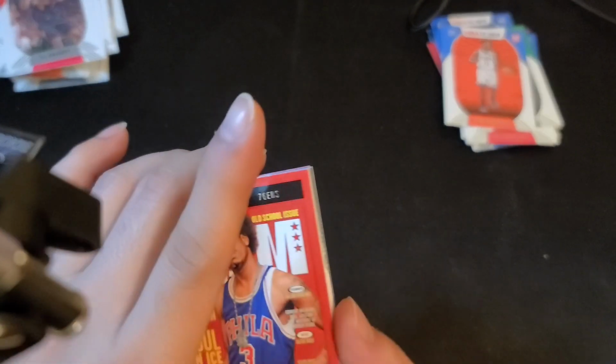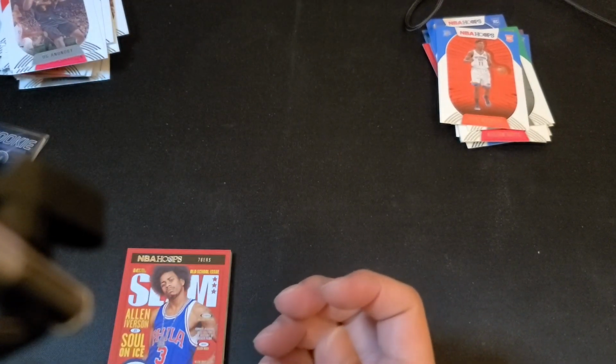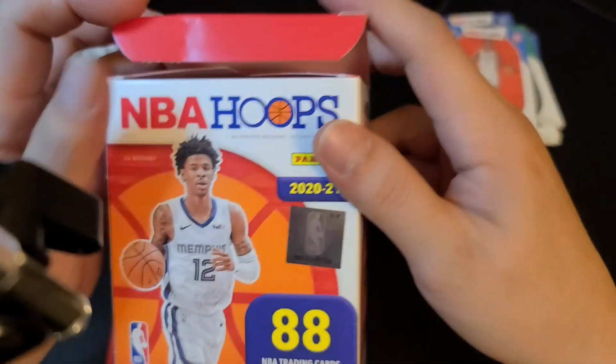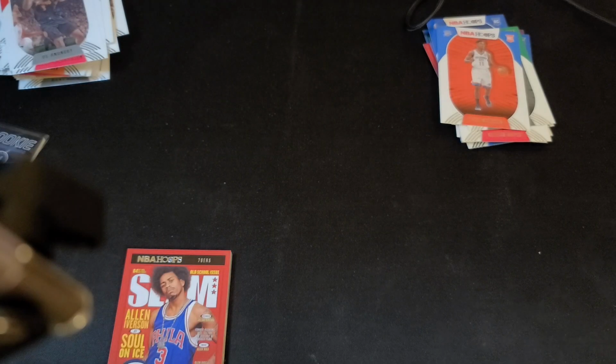Alright, that's about it for this one here. Hopefully we'll get a hold of a few more of these boxes that we can open for you guys. Keep on searching for that auto of LaMelo, because I know he's blowing up right now.